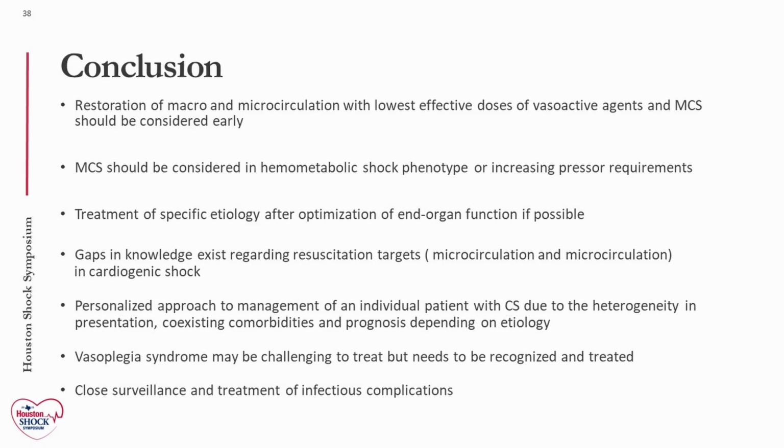MCS should be considered in hemometabolic shock and treatment of specific etiology. There are still gaps in knowledge. Vasoplegia syndrome may be challenging and needs to be recognized and treated early. And basically, a personalized approach to management in an individual patient with cardiogenic shock. That's it.